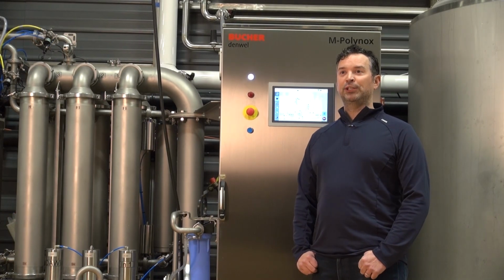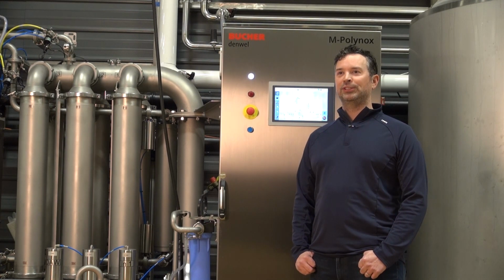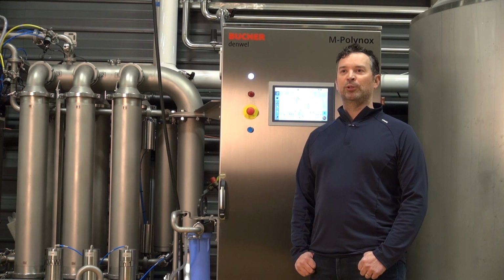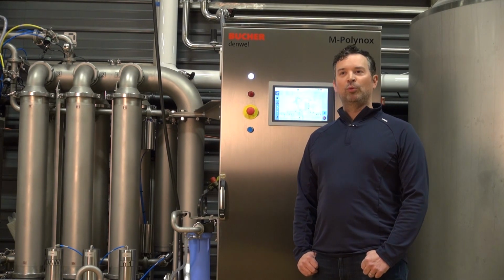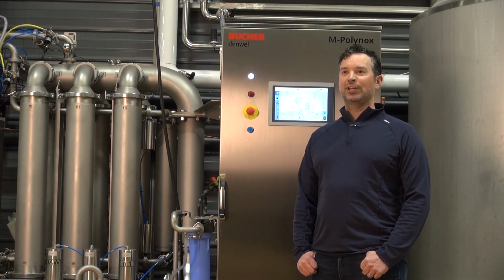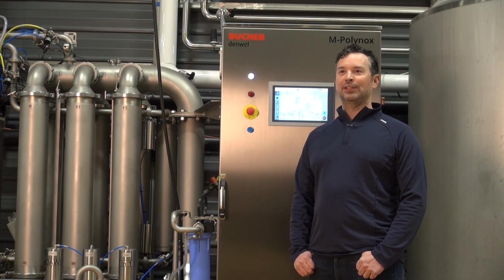So we've had the filter just over a year now, and as far as support from Gusmer and Bucher Denwel goes, it's amazing. So we can email either Gusmer directly or Bucher Denwel, and if there's some question we have about the software or how something's functioning, we'll get a response right away or next day. So the response has been excellent.